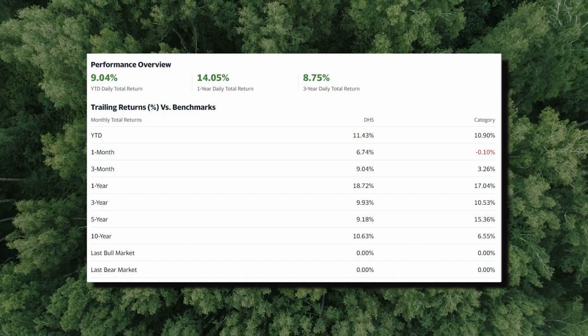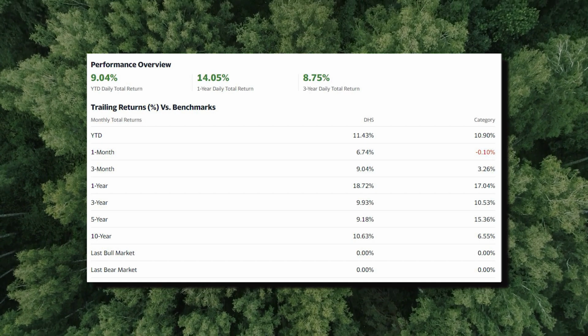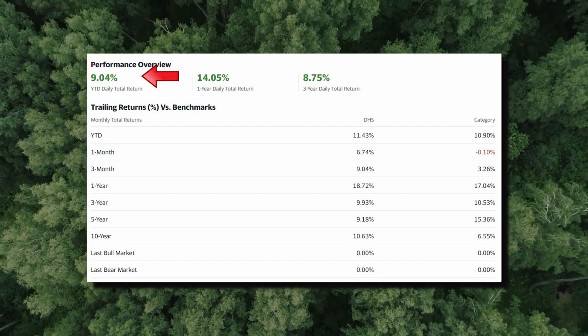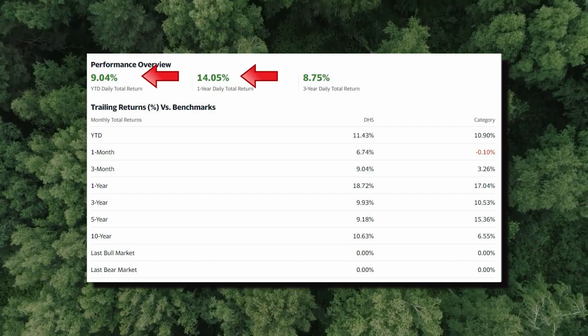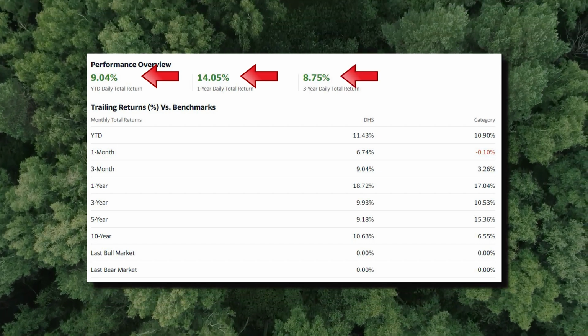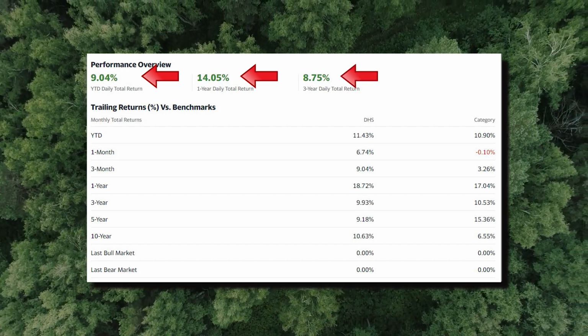Pulling up DHS's max chart, I think this is where this dividend ETF towers over the rest. While the entire stock market has entered bear territory, DHS has a YTD daily total return of a positive 9.04%, a 1-year daily total return of a positive 14.05%, and a 3-year daily total return of a positive 8.75%. The only dividend ETF out of the 5 that I'm talking about today that scored 3 for 3 in positive return metrics.